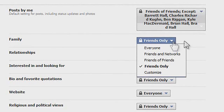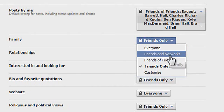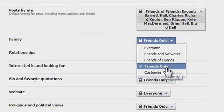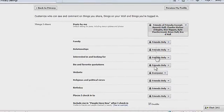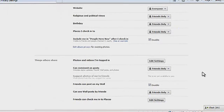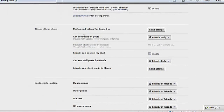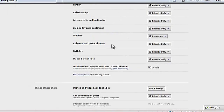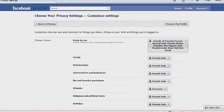But if you click on this tab here to the right of any one of the categories, it's going to pull up where you can choose everyone, and that means everyone and anyone on the internet can see you. There's friends and networks, which means any one of your friends or any of the networks you're in. There's friends of friends or friends only. I would recommend that you have friends only so that when an employer is looking for you, they can only see limited information. You click on that, you'll see all the tabbings. I share my website with everyone because I want them to be able to find that. You'll see that this also goes to the things others share, contact information, everything. It's an important area on your Facebook wall. Get familiar with it, make sure you understand how to use it.